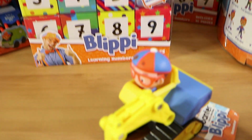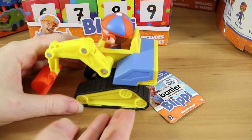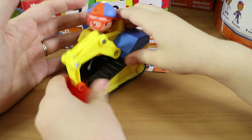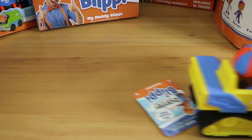Dante's got that one out. Let's bring you down. Now, I believe this whole range can, at the very least, be found at Big W in Australia. Yes, so we've seen these at Big W. Obviously, we did, again, receive these to review, though. Has a scoop. Yeah, it has a scoop at the front. So they've got articulation and movement in all of the vehicles, which I think is really nice.